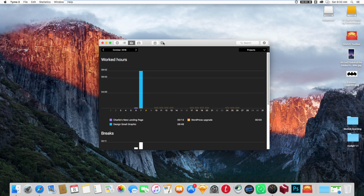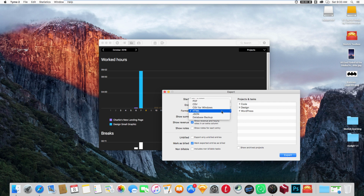Now, the cool thing is that you can export it in different formats like PDF, CSV for Windows, HTML, JSON, database backup. I really like their HTML view. Also, you can export it in PDF and send it to your client. Now, what is the benefit of sending these timesheets? Actually, it gives an impression of professionalism to your client. So if you are doing a very small task like a small graphic edit, you don't need to record your time. Just tell them that it costs you $20 or $25.